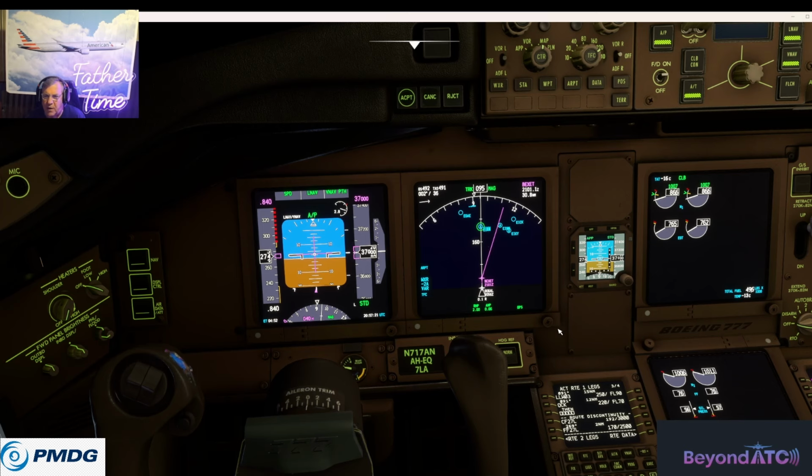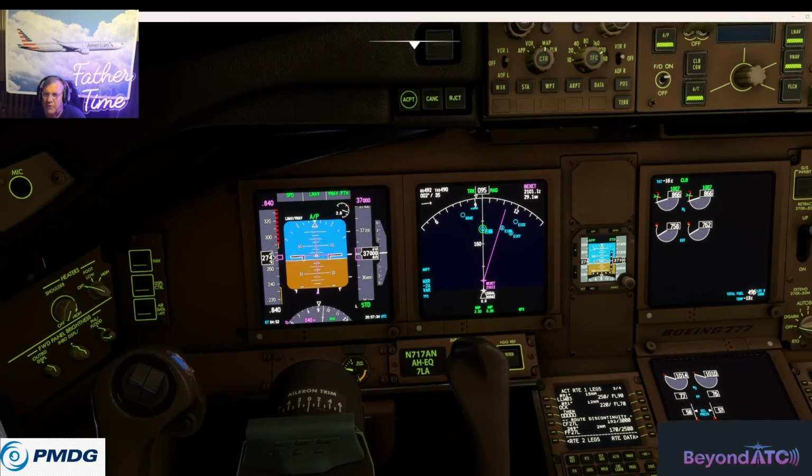On base leg, turn to final. So we do start off about 600 feet per minute. As we turn to base, we watch the glide slope here, try to keep that centered up, and usually it works out pretty nicely. And you got a little move, so you're going to have to use a little vertical.